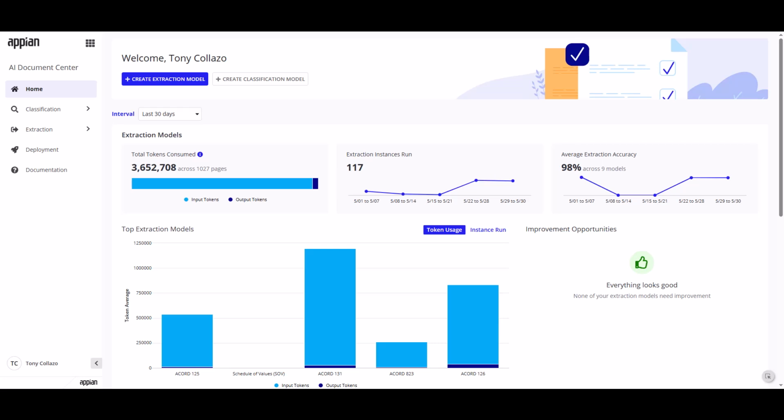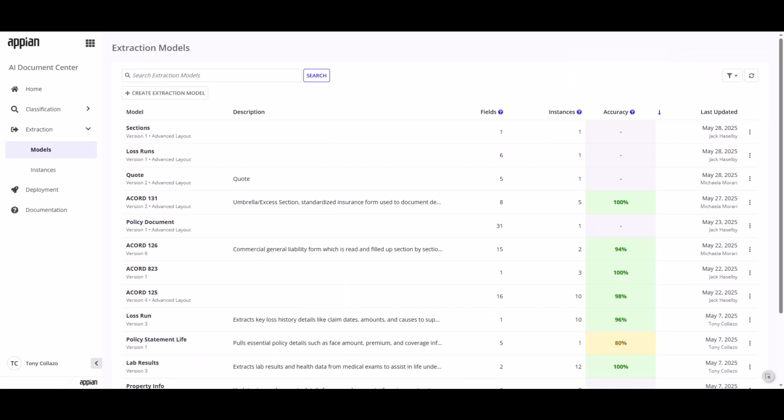Next, I want to look at the models we have defined within the tool and the process of what it looks like to actually create a new one. So what we see here are all the models I've created in my environment. And just a level set, when you create a model in Appian, it's going to be for a specific type of document, like an application form, a loss run, or schedule of values.